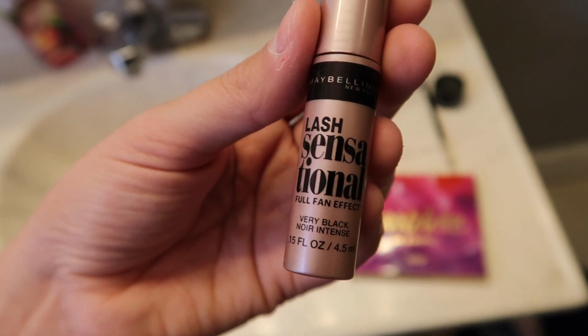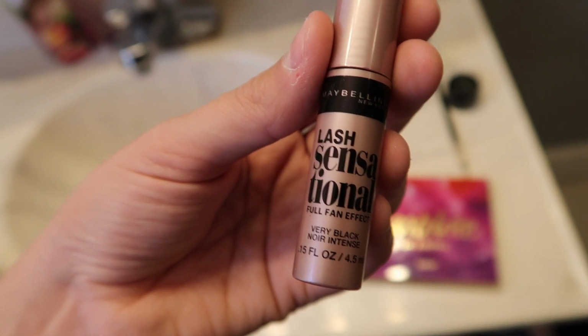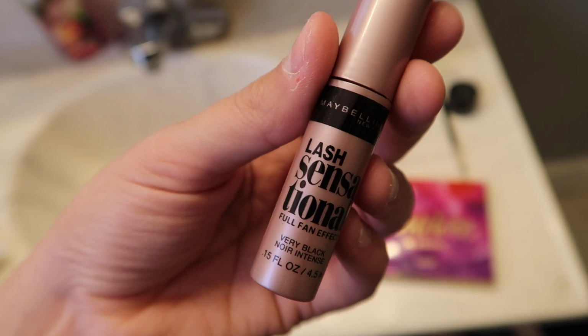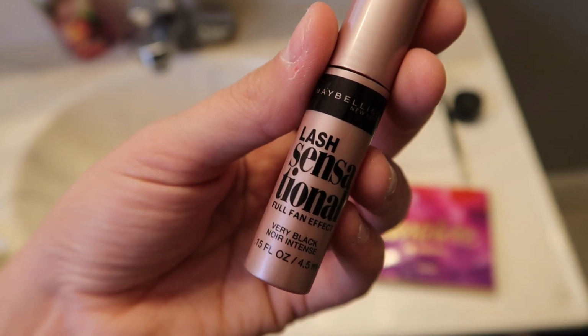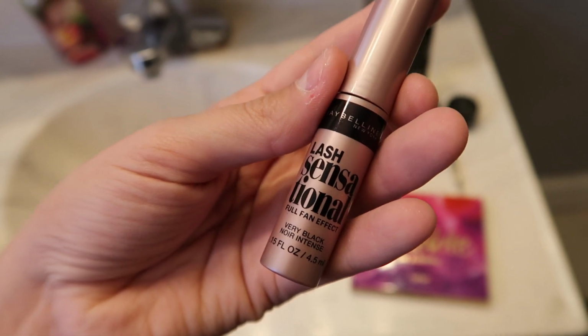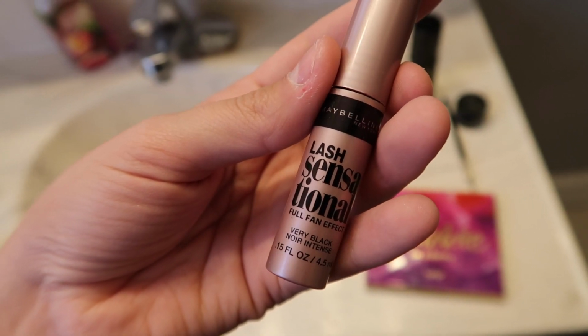I usually use the Maybelline Paris, which is kind of the knockoff version of the Better Than Sex mascara, but I wanted to try this one out, especially because I had the mini one and I knew I wanted to pack as little as possible, so this will be coming with me as well.